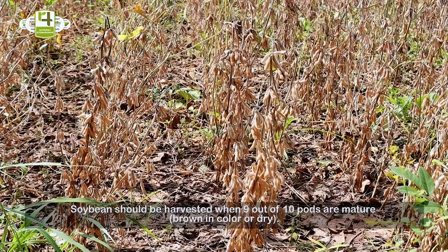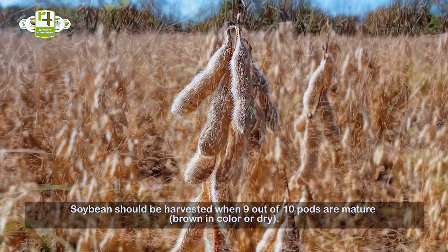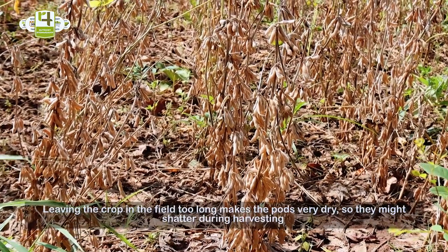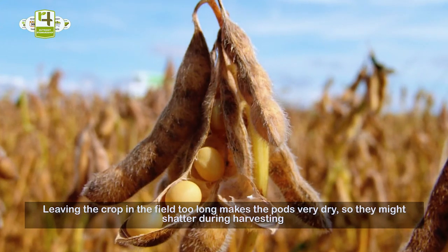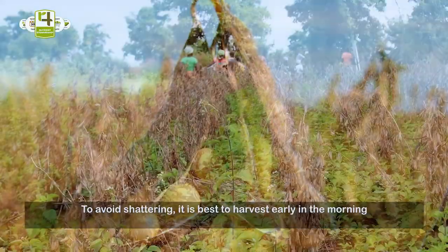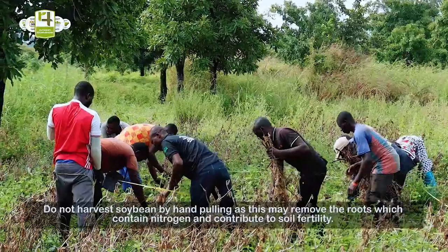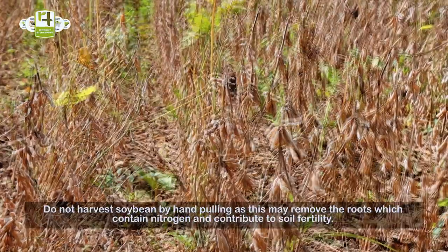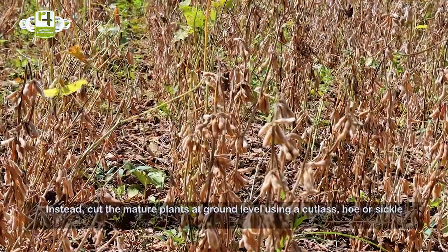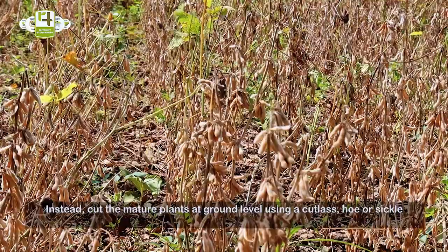Soybeans should be harvested when 9 out of 10 pods are mature. That means when they are brown in color and dry. Leaving the crop in the field too long makes the pods very dry, so they might shatter during harvesting. To avoid shattering, it is best to harvest early in the morning. Do not harvest soybean by hand pulling, as this may remove the roots which contain nitrogen and contribute to soil fertility. Instead, cut the mature plants at ground level using a cutlass, hoe, or sickle.